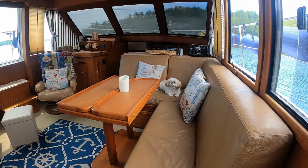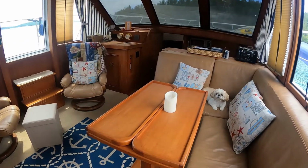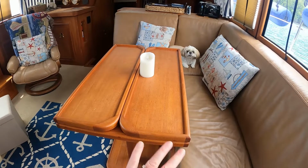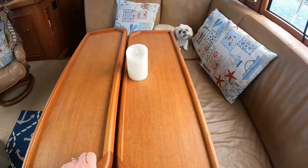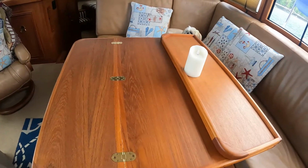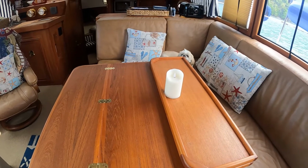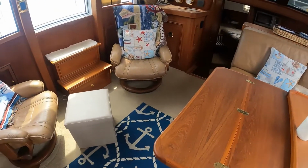So we are in the main salon now, and sort of the centerpiece of the room is this table, which is sort of a coffee table size, although normal table height. And when we want to eat, it flips open, and we spin it around, and we can quite comfortably fit 4 people around the table by pulling up another chair.